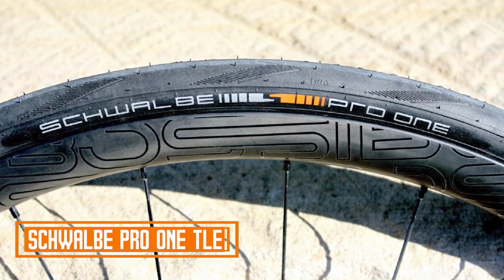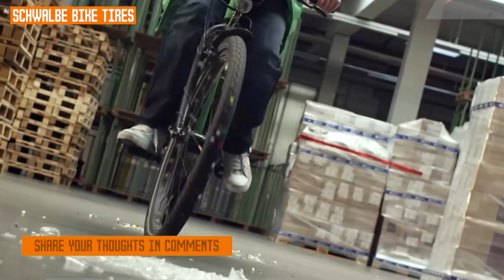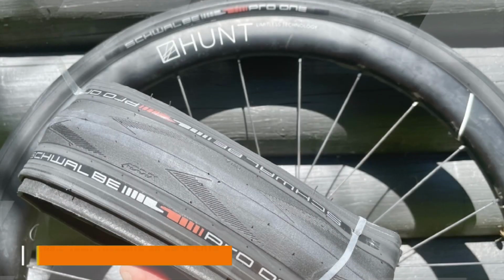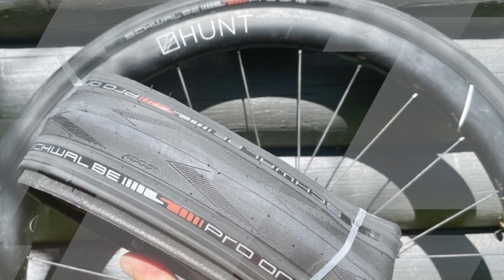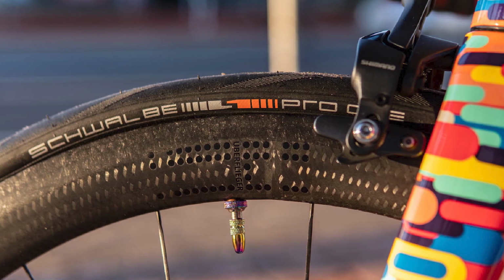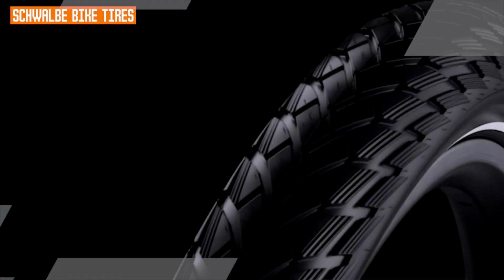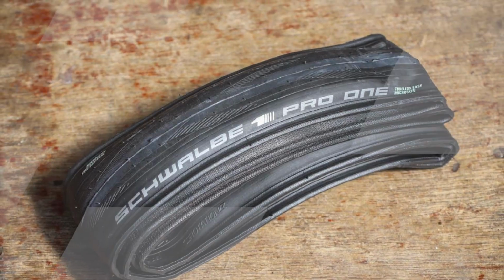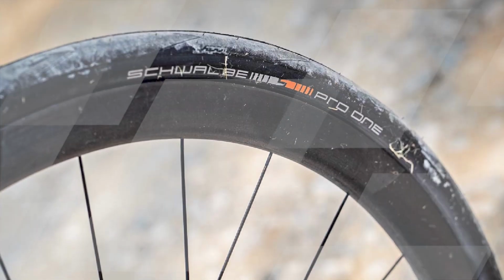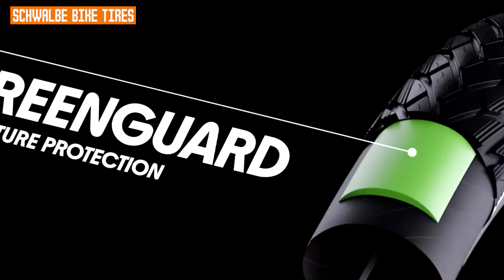At the first position of our list, we have the Schwalbe Pro 1 TLE. Schwalbe has long been synonymous with quality and innovation in the world of bicycle tires, and the Pro 1 Tubeless Easy TLE is no exception. Designed for discerning cyclists who demand top-tier performance, the Pro 1 TLE stands out as a flagship model in Schwalbe's lineup. Having put these tires through their paces, I can confidently say they live up to the brand's reputation for excellence. Performance 5 of 5.